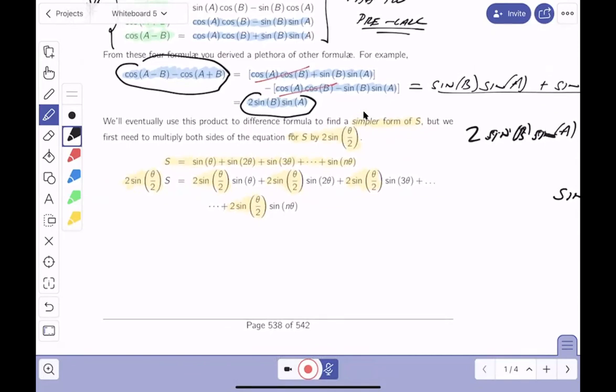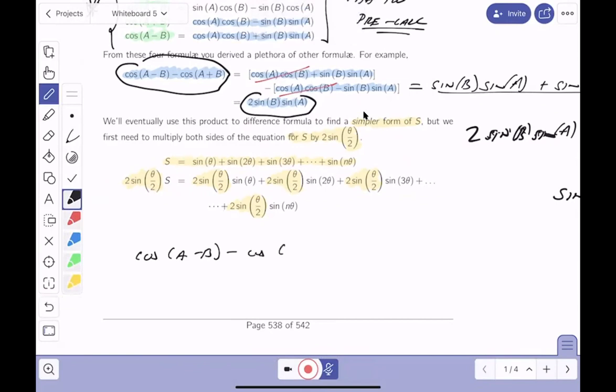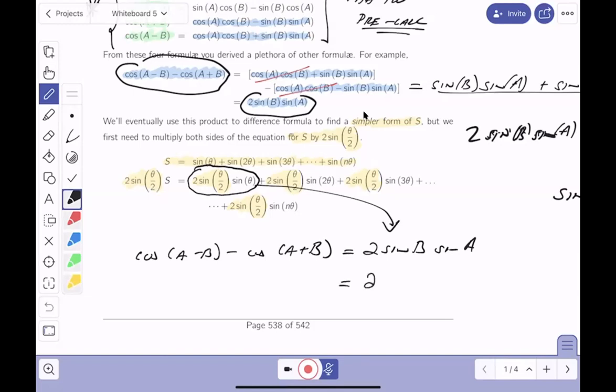I'll write this down for you. Again, this is what they're saying. It is equal to 2 sine b sine a. So what I'm telling you is they're seeing this as being like this. Now, what would the b be then? I'll put this over here: 2 sine theta over 2 times sine of theta.